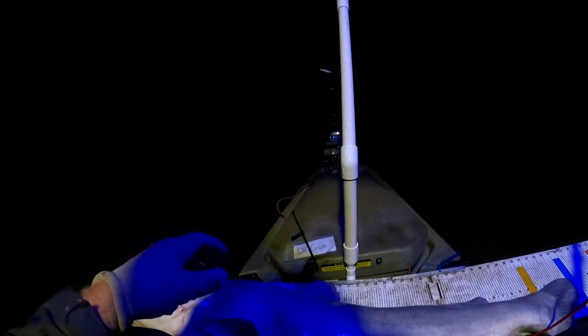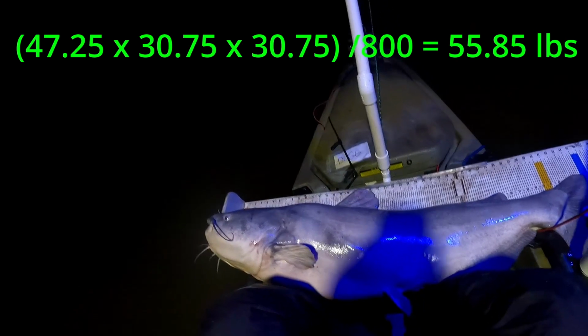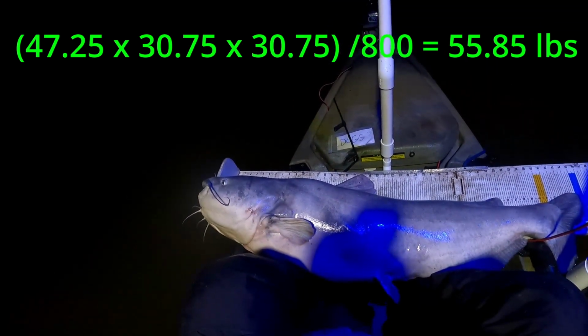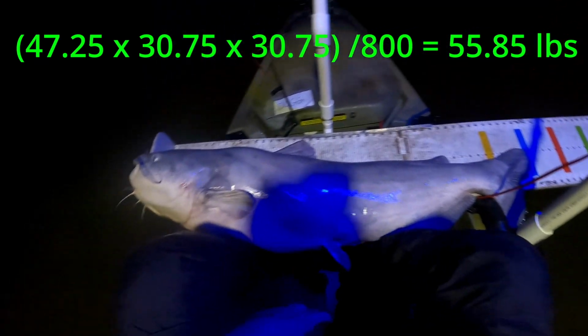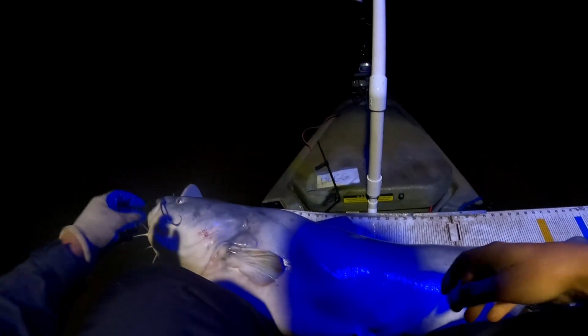Alright, so check this fish out, guys. We've got a length of 48 or 47¼ inches and a girth of 30.75 inches. So I will run the numbers and pop those up on the screen. But that is an absolute hog. What do you think of that? Loving it. Let's get the release on this fish.